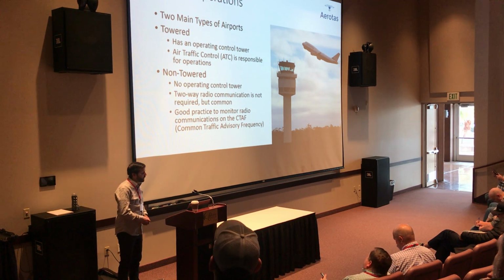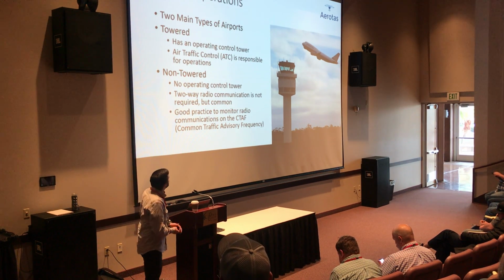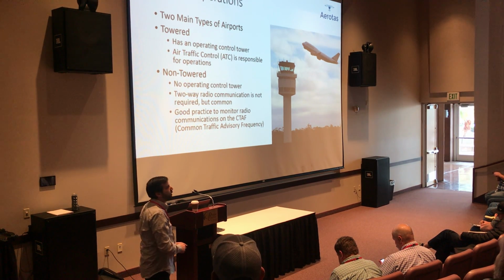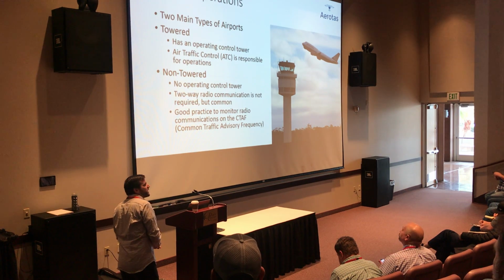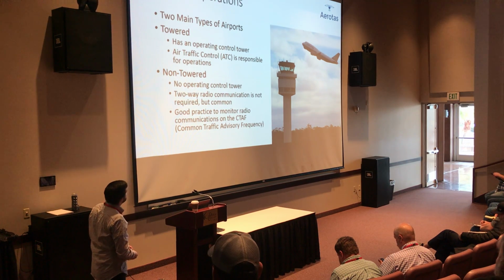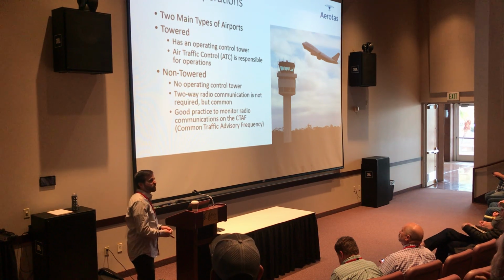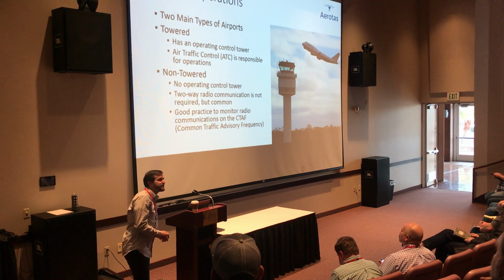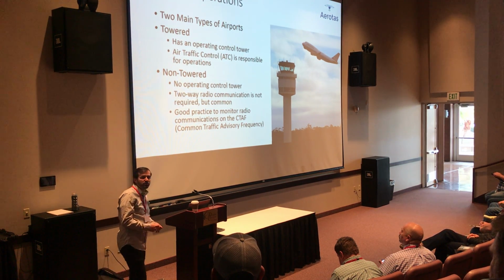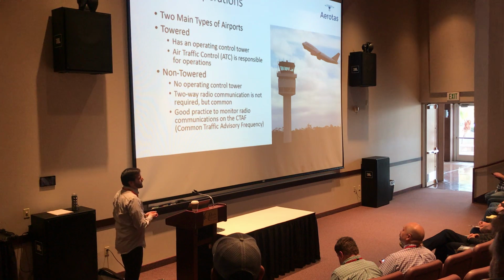Let's go into airport operations. There are two main types of airports: towered and non-towered airports. A towered airport, as you can see, has a tower, and generally that tower will have a person in it operating a radio to discuss and manage air traffic for that airport. Air traffic control is responsible for these operations. A non-towered airport has no operating control tower. It may have a physical tower, but with no one in it. Two-way radio communication is not required, but is pretty much universal there. And it's good practice to monitor radio communications on the CTAF, or Common Traffic Advisory Frequency.